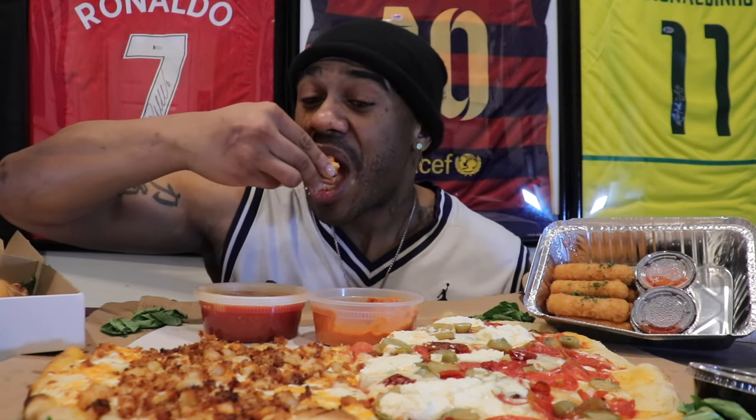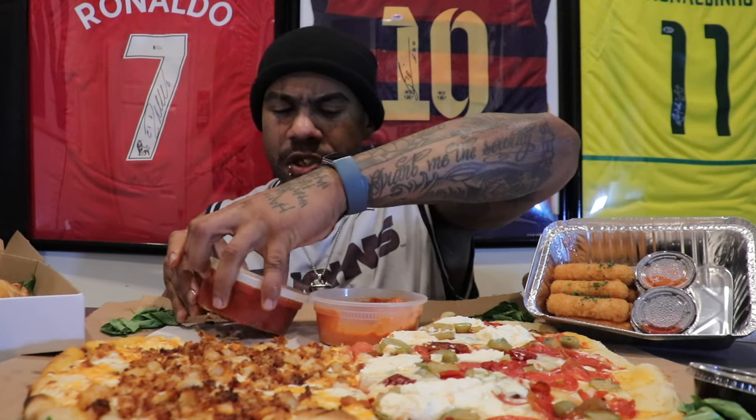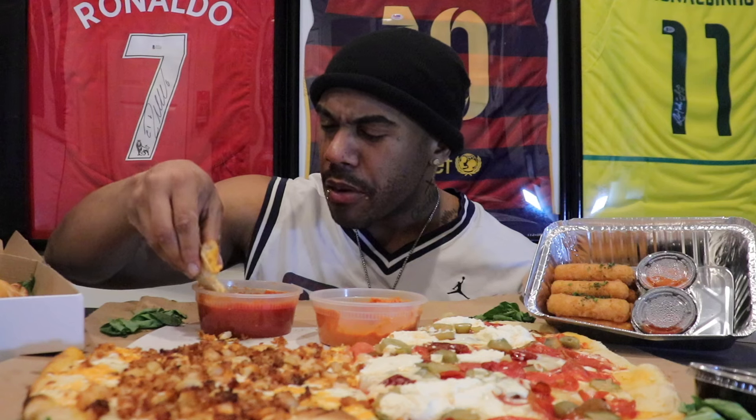This is as good as it gets, pizza. Let me get the chunky red. Again, everything is just super scratch made, and it shows. I can see the garlic in here. I can taste the, what can I taste? I didn't even taste it yet.